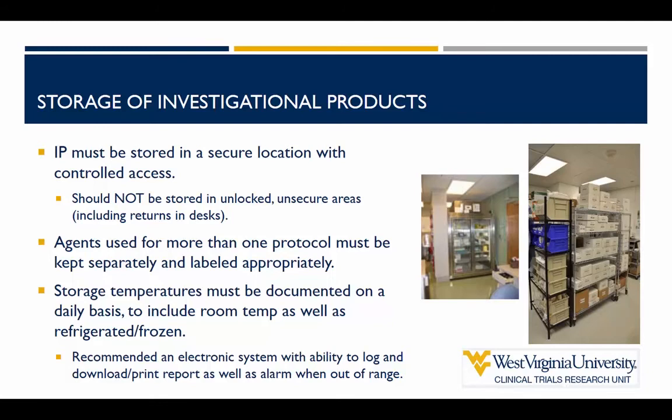Temp logs, temp controls have to be in there as well as also what's recommended, not by regulation, not required, but recommended that you have some sort of electronic monitoring system that if you are out of the temperature zone, there's an alert when it's out of range.